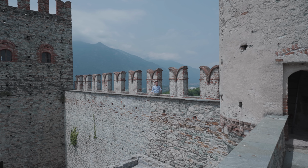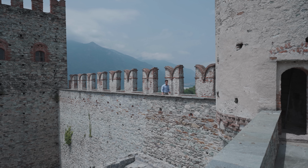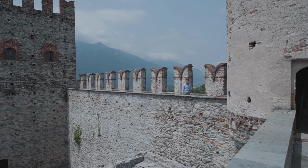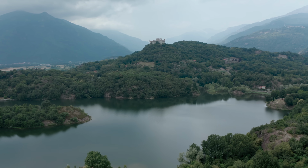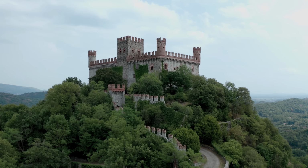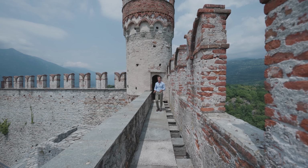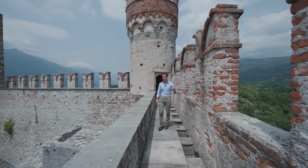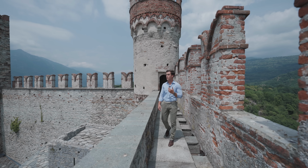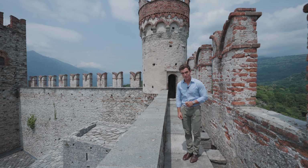Right now we are in a strategic position right on top of Monte Crovero, surrounded by the gorgeous Lakes of Ivrea. We are here today to visit together the Castle of Montalto Dora, dominating the surrounding hills with its charming silhouette. Are you ready to see it? Come with me.